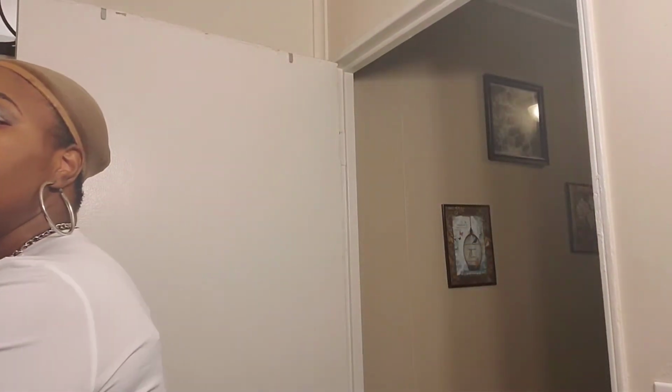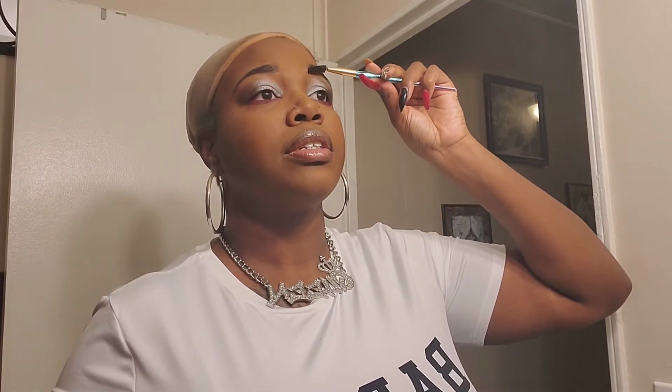I think I am going to do, I don't know, I might do red hair to bring out my eyeshadow. I don't know. I'm in between, you guys, which one I should do. I'm going to fill up this brow. It just keeps blending in. It's nuts.